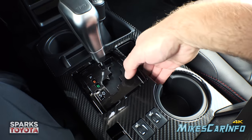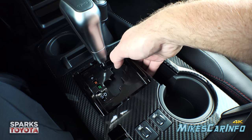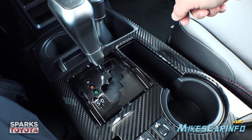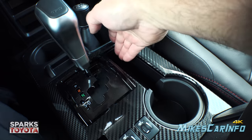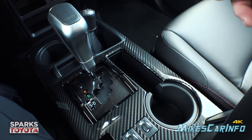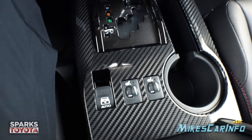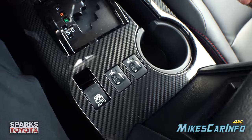It has this open space here, so you can prop up a cell phone or whatever. It has a little rubber floor, some kind of soft material down in there, to keep things from rattling. And it opens up all the way into the cup holder, so that way you can utilize this whole space if you need to. There's your heated seat controls and your power rear glass, which I'll show you in a few minutes.